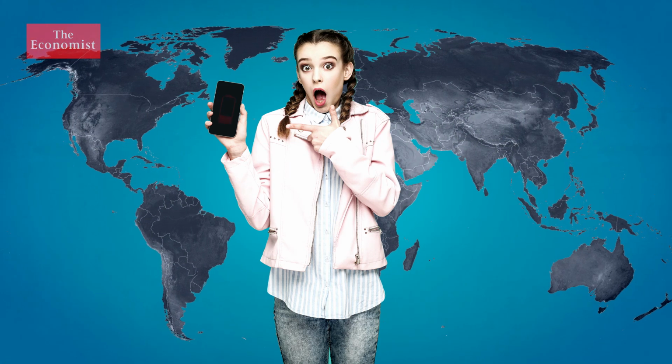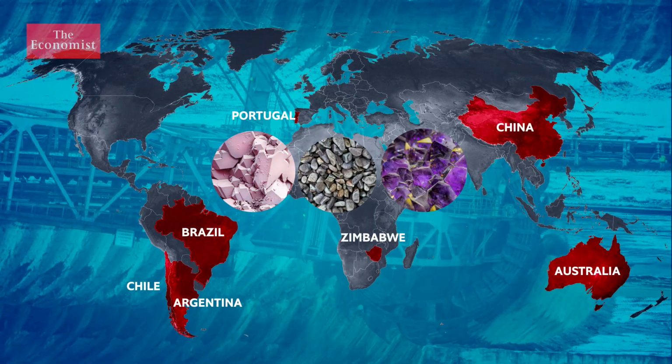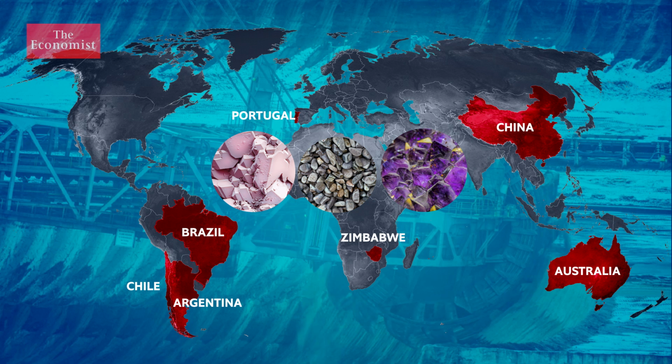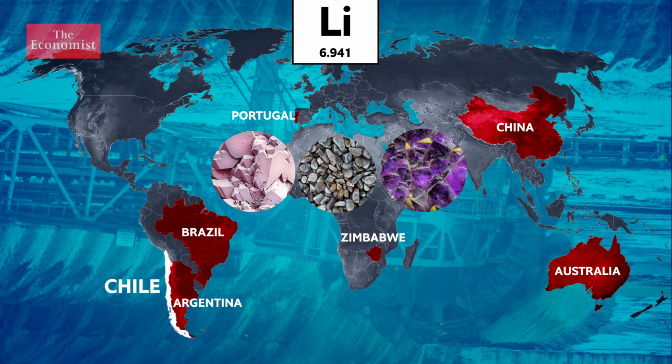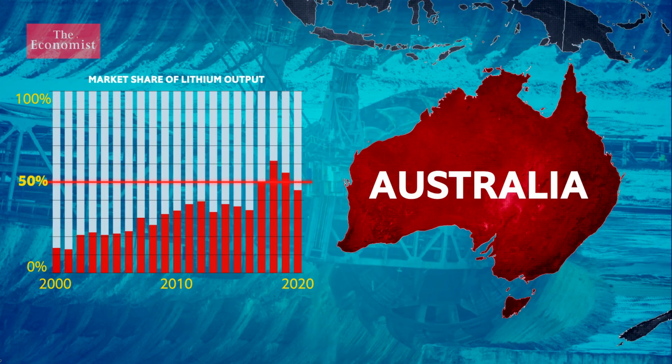But when it comes to batteries, lithium is one of the key components, and this element is only mined in a handful of countries. Until recently, Chile used to produce the most lithium, but now Australia has the biggest market share.